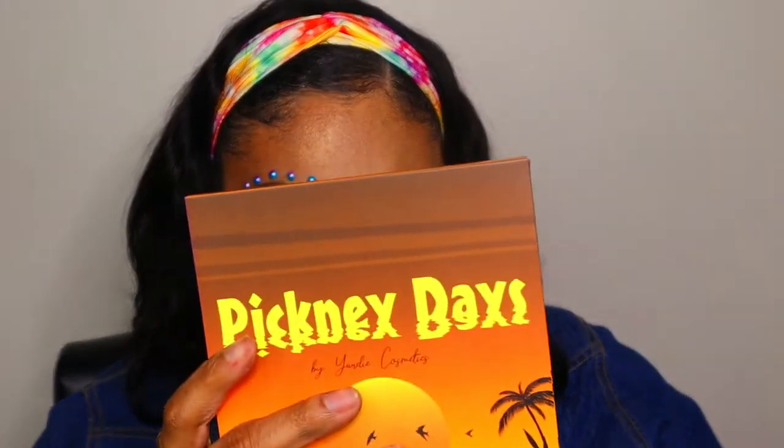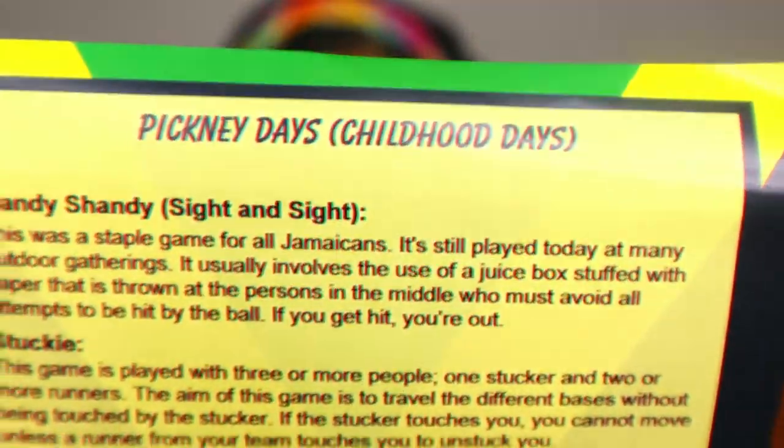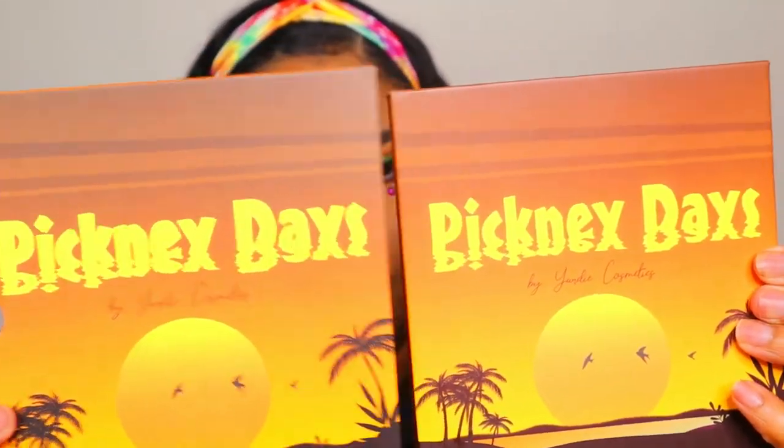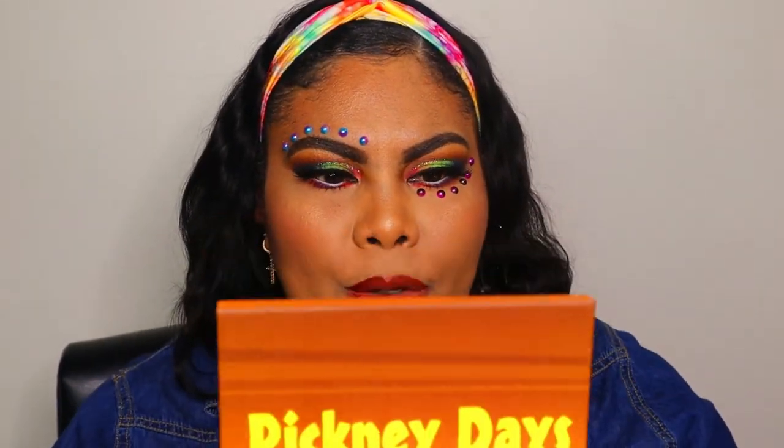Picnic Days palette. So again, the Picnic Days palette comes with a translation sheet, and it also comes with the sleeve that looks just like the palette. So the Picnic Days palette represents some of our favorite Jamaican childhood games. These are traditional games that bring Jamaican people together in fun and laughter. These, among other outdoor games, enabled our social dexterity and contributed to our love for recreational activities and sports.